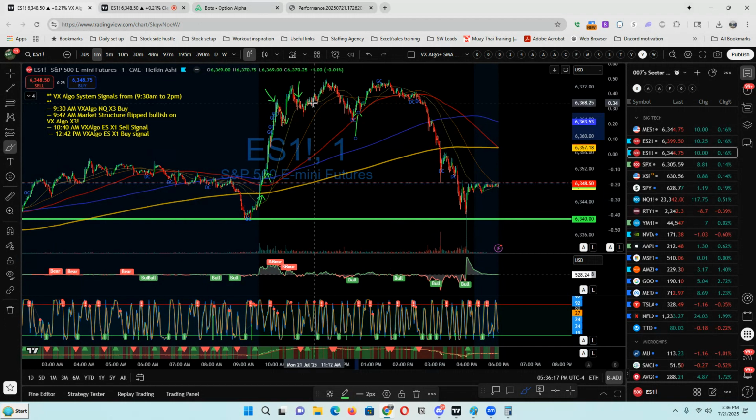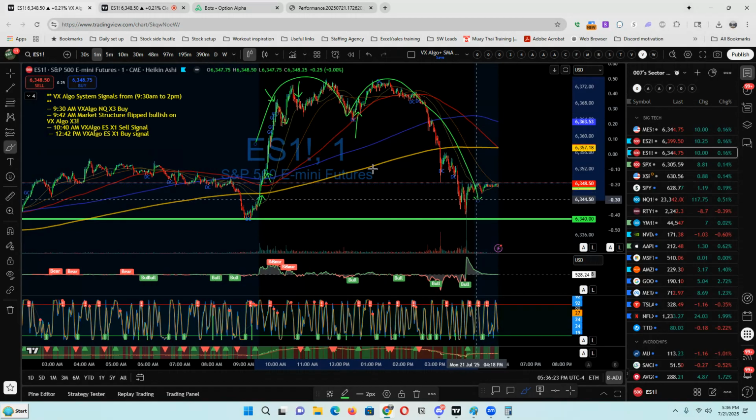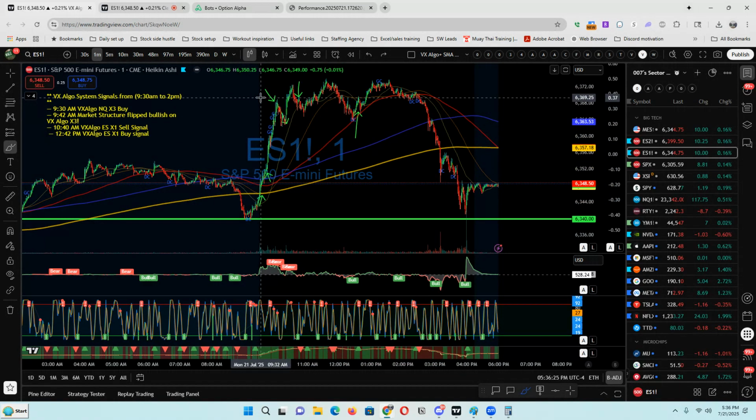Very nice inverse W pattern there. So that's an N pattern. So that played out pretty good if you guys were able to catch that full move. I wasn't able to catch the whole move, but I caught most of it, and it was very rewarding. It was very good. But over here, we were so choppy and very slow.